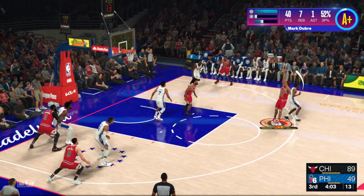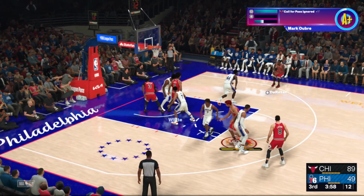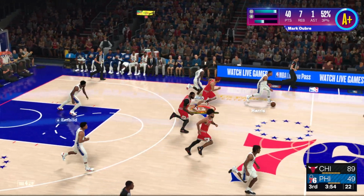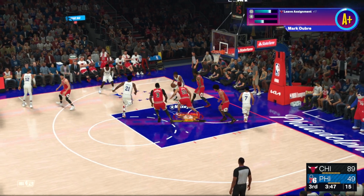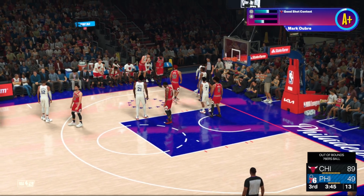Right, the pass to Oubre. Over Maxey. Out to DeRozan. The tray. And it's Joel Embiid with the rebound. Embiid's got his 18th rebound here tonight, all over the place. Now, here is Reed. He's a good contributor to his team, averaging about 10.5 points a game.